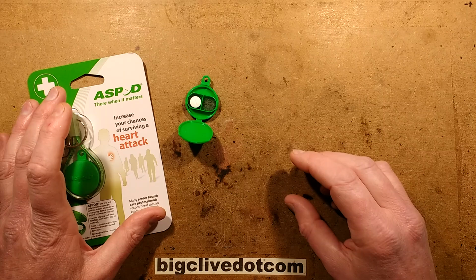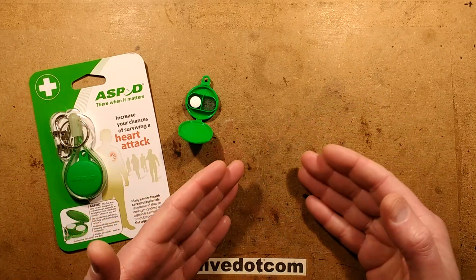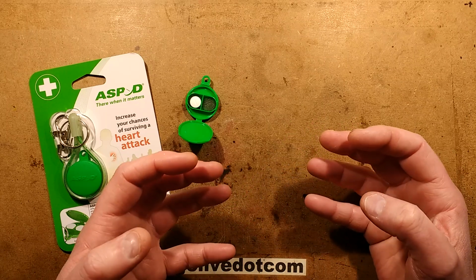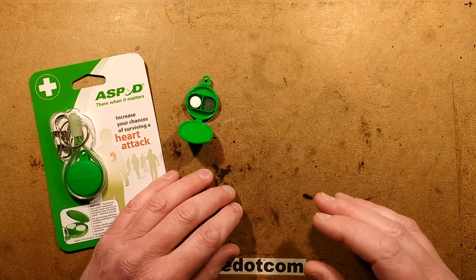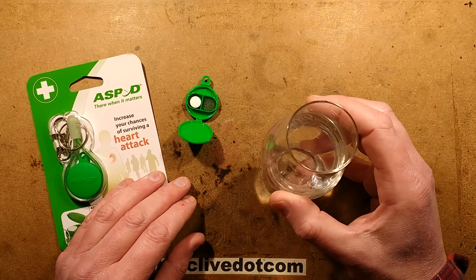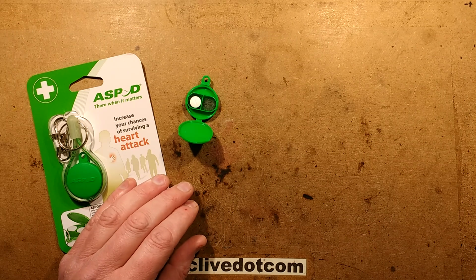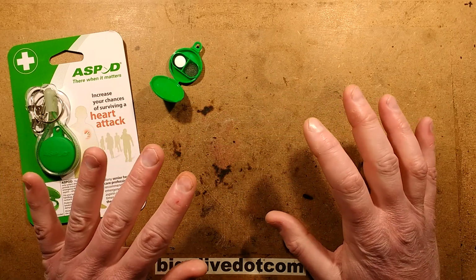And once you've swirled it in your mouth, and that's where the first aid training said, swirl it around in your mouth for a good length of time once you've crunched it all up, because it enters the bloodstream faster through the membranes of your mouth than it does from the stomach. So you swirl it around your mouth a bit, and then you take some water and you wash it down. I'll wash that down right now. And now you've taken an aspirin.